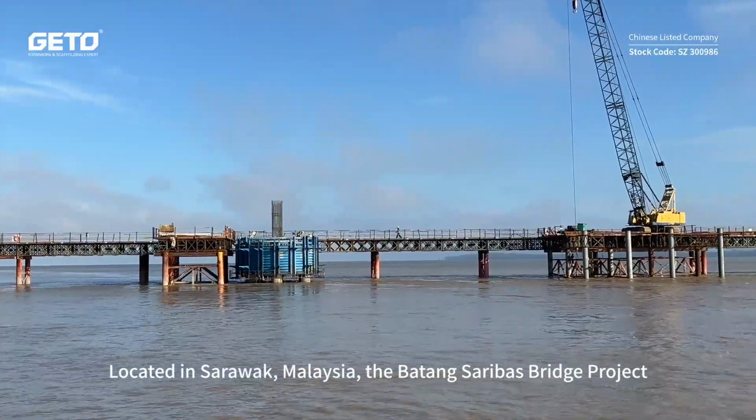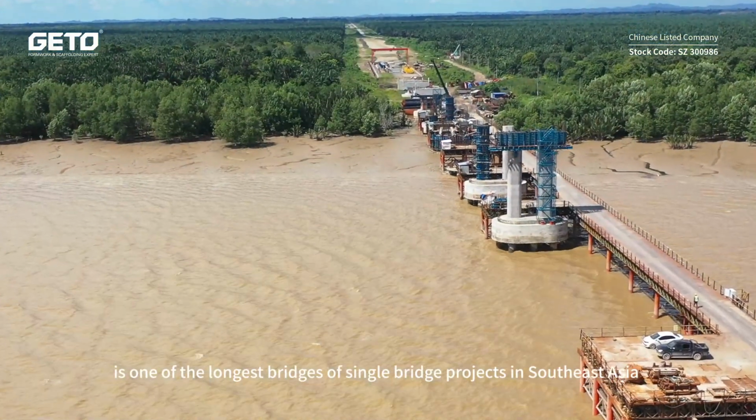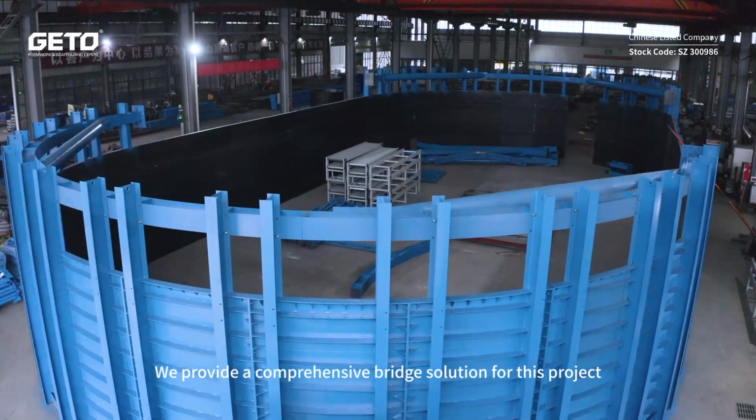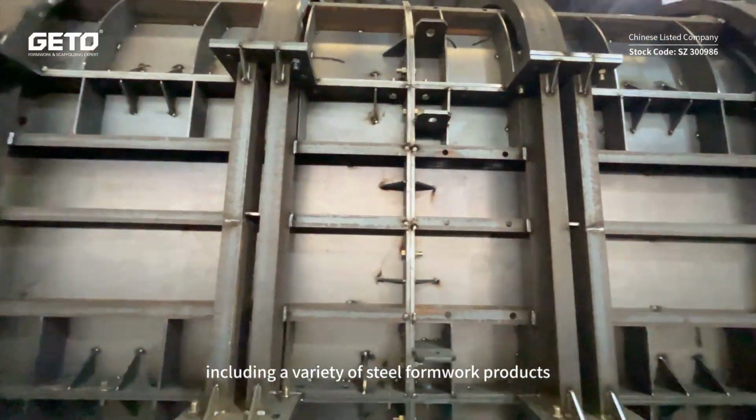Located in Sarawak, Malaysia, the Batang Saribas Bridge project is one of the longest single bridge projects in Southeast Asia. We provide a comprehensive bridge solution for this project, including a variety of steel formwork products.